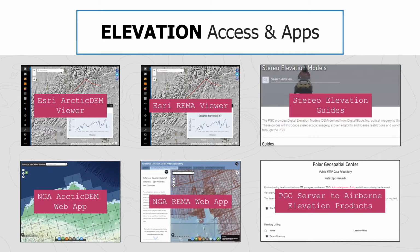Cool. Hopefully nobody has questions about DEM copyrights, because there are none. Are there any questions about elevation data that we need to answer at this time? Great.